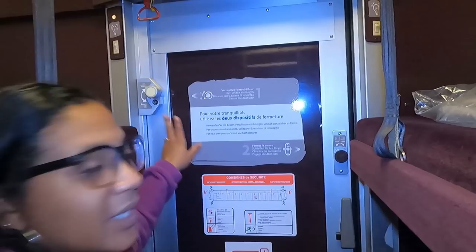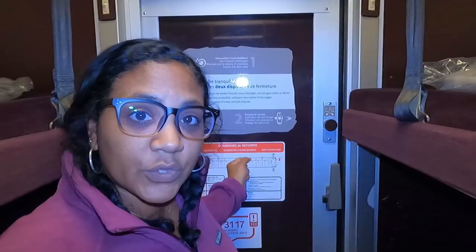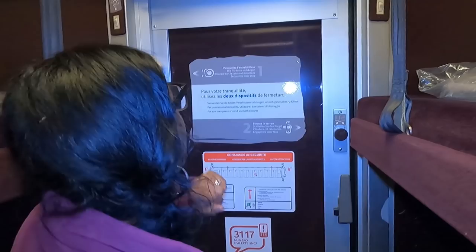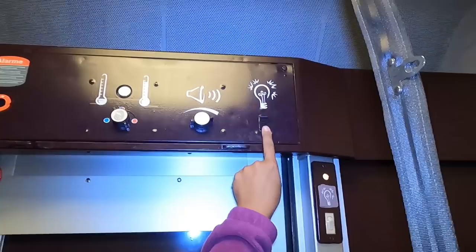Okay, so let's keep going. We talked about the two locks. So you can lock here and here, and that gives you extra safety. If you want to just sleep with the one, then that's fine, whatever. Also, if you want the door open, this is kind of a stopper as well that keeps it open for you if you want it open, okay? And I already was talking about the volume on or off. And then here is a light switch. And that light switch will have the lights all the way on like they are right now, all the way off, or there's also a night light to it.